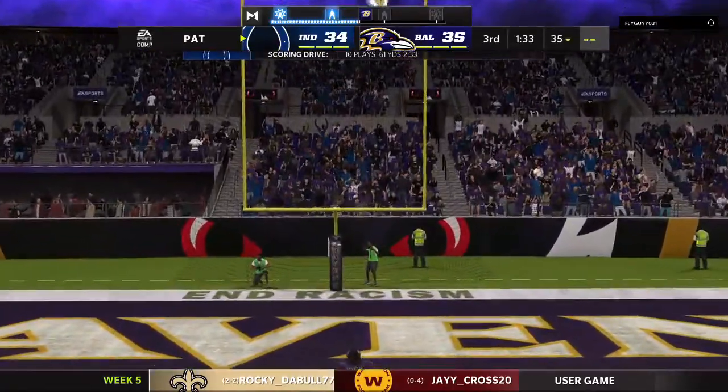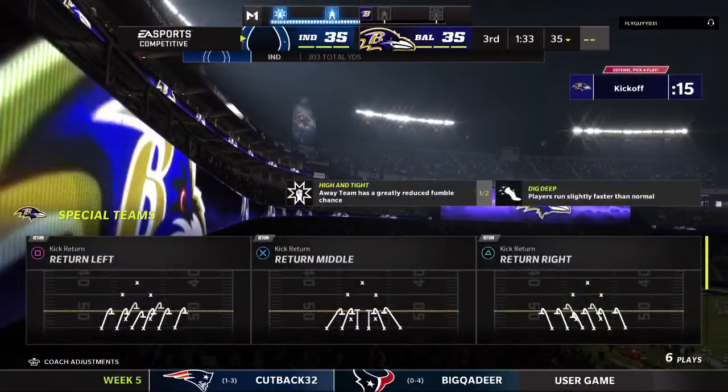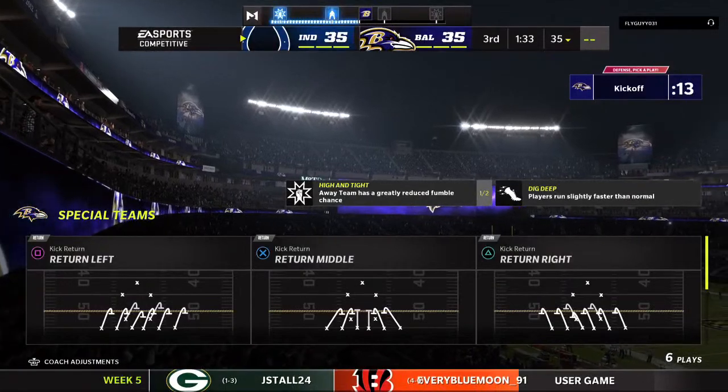And things are getting good now. We're heating up, tied at 35. That ties the game, 35-35.